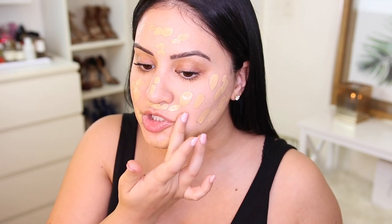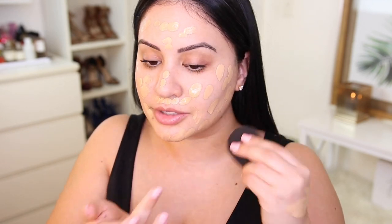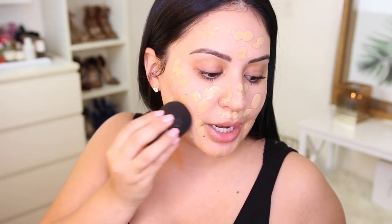So I'm gonna shake this up because it does say to shake it. So I'm actually gonna take my finger and dot it around so that I can get full even coverage. I'm gonna get that all over. Okay, so I definitely pumped too much onto my hand. There's a lot here, but that's okay. I get a little excited sometimes, you know? I'm gonna blend this in.